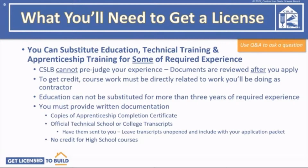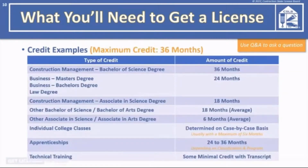Leave it sealed and include it with your CSLB application packet. Note that high school courses will not earn you any credit toward your contractor's license. If you're looking to get education credit to meet the 4 years or 48 months of experience, you'll need to get your transcripts first. This is the most important slide of this entire workshop.